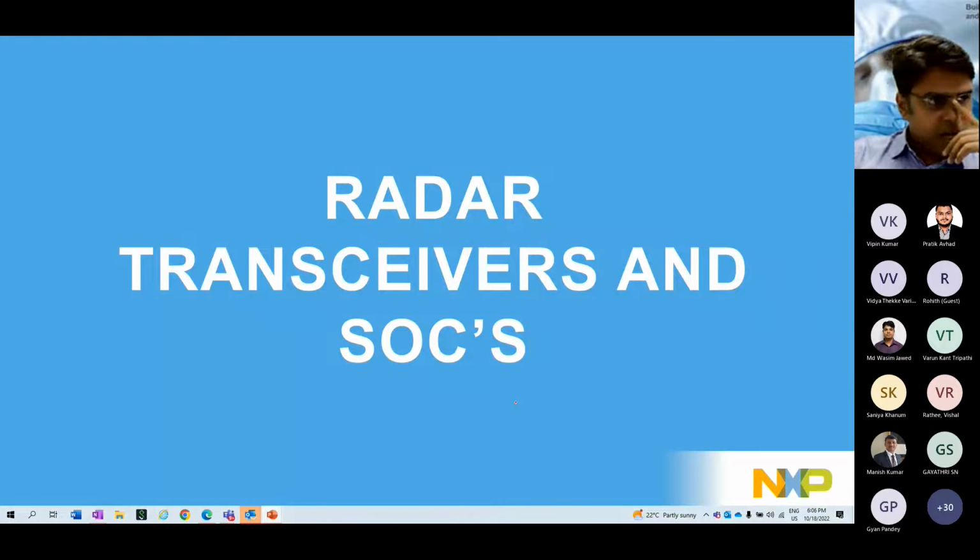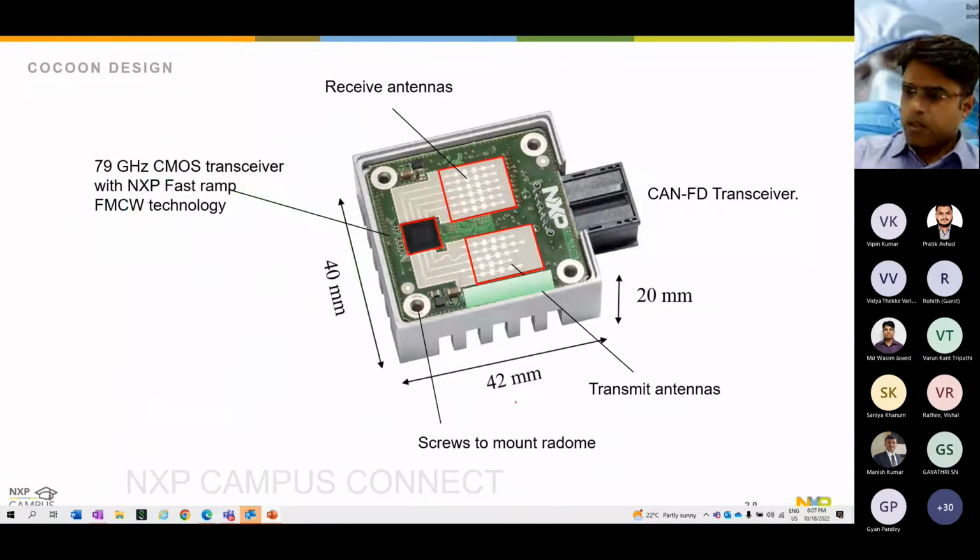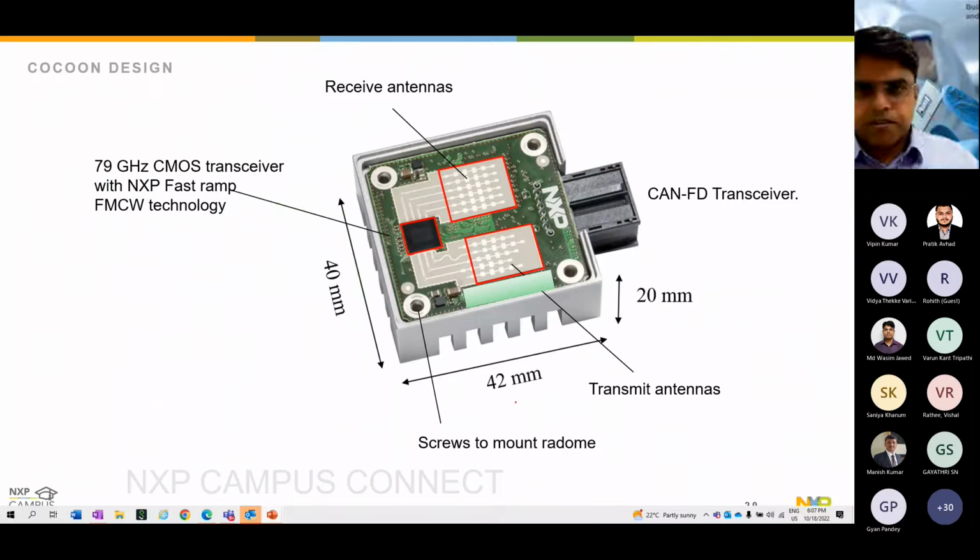Now coming to my last part of the presentation, which is about radar transceivers and SoC. When I say radar transceivers, let me give you some perspective. This is a radar transceiver. You see here, this is a radar chip, and this is a PCB, and these kinds of boxes contain these radars, and are planted on all sides of the car. You do not see them directly because they are hidden behind some plastic covering, plastic casing. But this is how a radar looks.